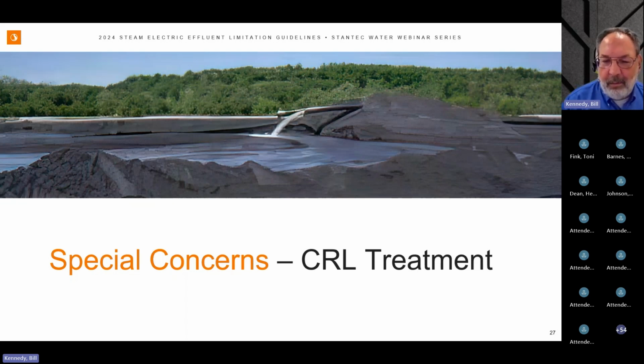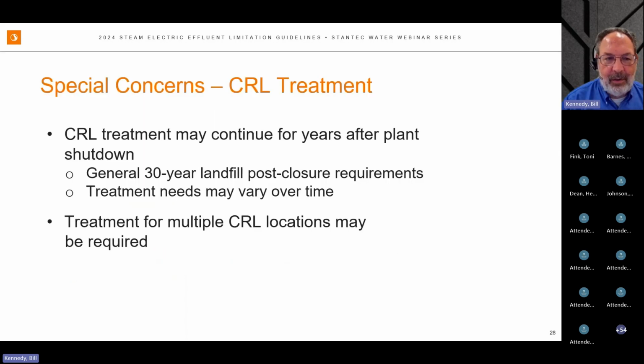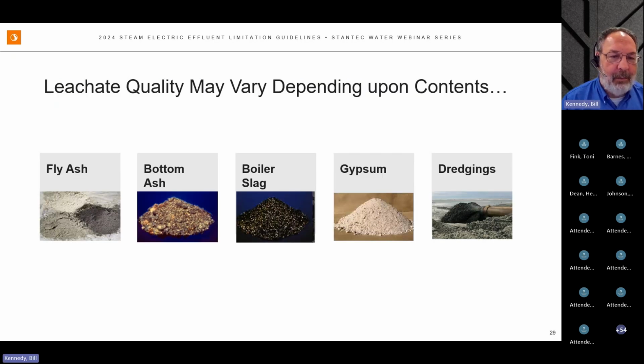So as we're dealing with combustion residual leachate, there's some challenges here. Leachate treatment may continue for years after the plant shut down. As a general rule, 30 years post-closure requirements. Treatment needs may vary over time, both in quantity of water treated and constituent makeup. There may be multiple combustion residual leachate locations at a site. So are you going to look at putting in multiple treatment systems? Or are you going to be able to combine them into a single treatment system? There are advantages and disadvantages of both approaches.